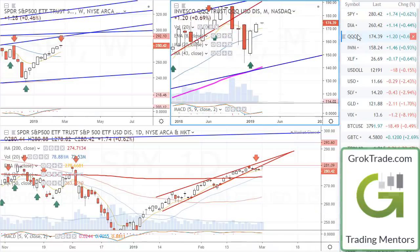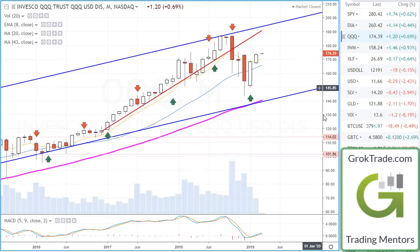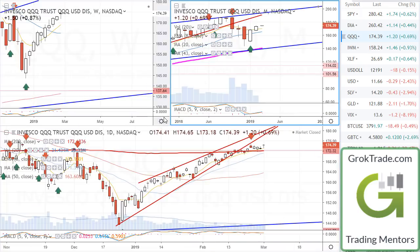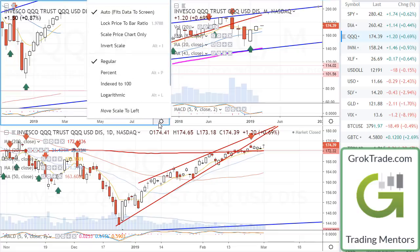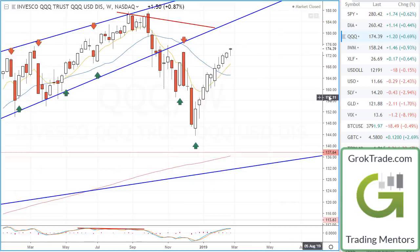So if I look here at the NASDAQ, this is the Diamonds. Basically, the Dow 30 guys, or the Diamonds, look the same as the S&P. I'm looking at the monthly chart here on the Qs. This is the technology. We're up, so it looks very similar to the S&P. If you go over here to the Qs on the weekly chart, same thing.